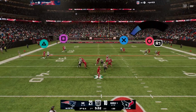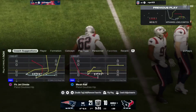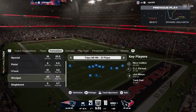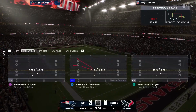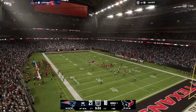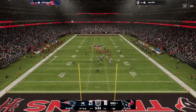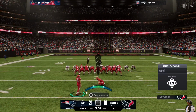A shotgun snap to Stroud. And he takes a shot on the release as this will be incomplete. He's had trouble finding open receivers all game, CD. That's because really there hasn't been many. This defense has been all over them. Yeah, they're one of the better defenses in the league, and every time I talk to someone around the NFL, they all say the exact same thing. They're so fundamentally sound, it's hard to execute against them.